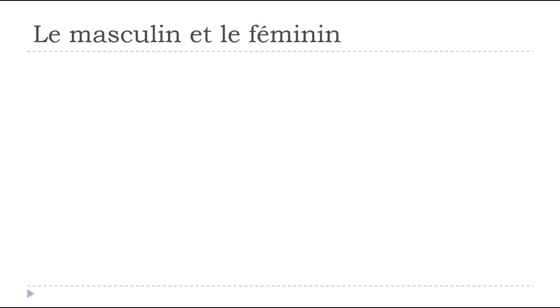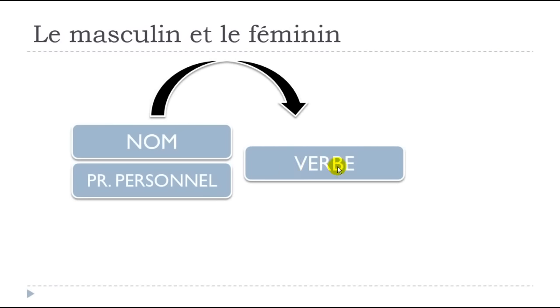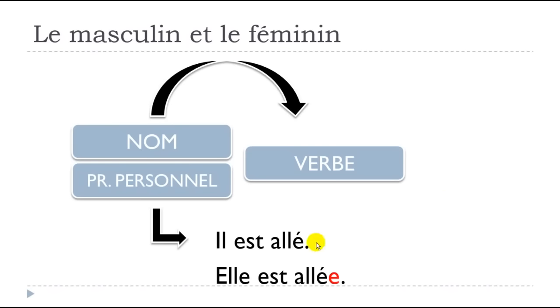Okay, and then it's also possible that the noun, or as we saw, le pronom personnel, will affect the verb. We are talking in that case about what we call compound tenses. So we will cover that probably in unit 4, 5 or 6. Have a look there. We're talking about le passé composé, for instance, so the past tense. You will have il est allé.